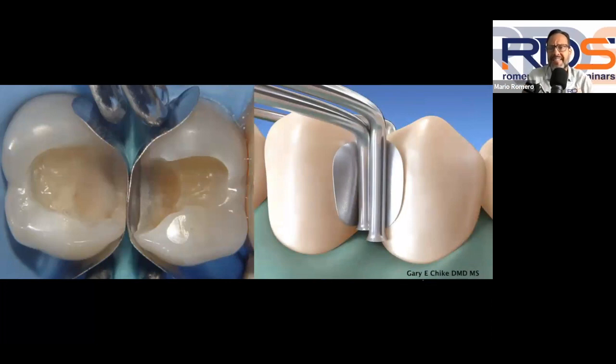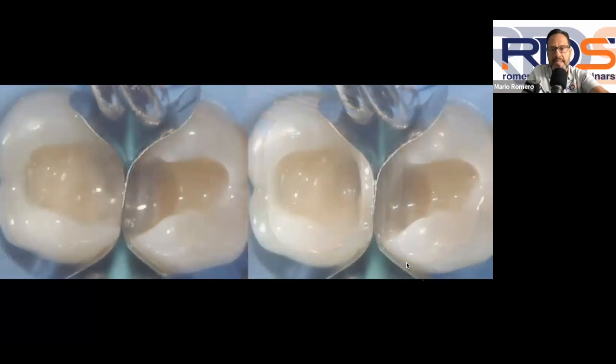But again, this is a diagram of exactly the same case that was done by my dear friend, Dr. Gary Chaik. And you can see how he was able to design. And this is exactly how this Garrison ring works. You can see how you can put one Garrison ring on top of the other because one of the bite times is taller than the other one. So you're able to superimpose one on top of the other, create enough pressure for you to compensate for the thickness of both of these bands. And that's really what you want to try to accomplish when you're using these systems.